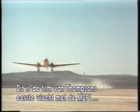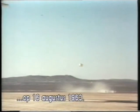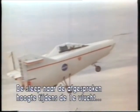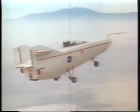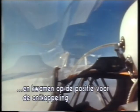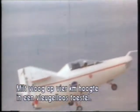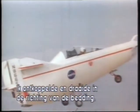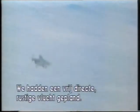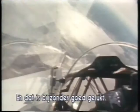This is film of Milt Thompson's first real flight in the M2F1 on August 16, 1963. The tow up to altitude, on the first flight, was not real exciting. We got up to the altitude that we wanted and got to the position that we had anticipated for release. Milt was 12,000 feet above the desert in a vehicle with no wings. I released, turned back in towards the field, and we had planned a fairly straight-in, benign type of flight, and it worked out quite well.